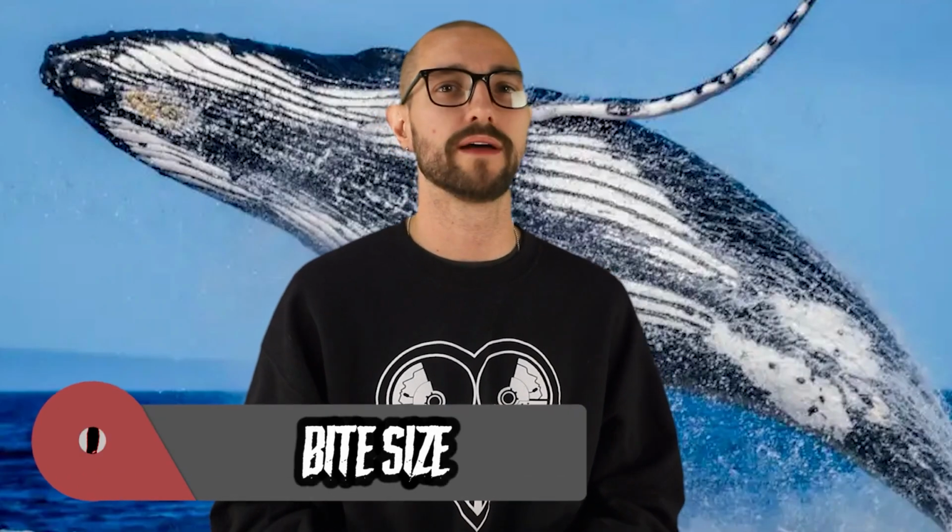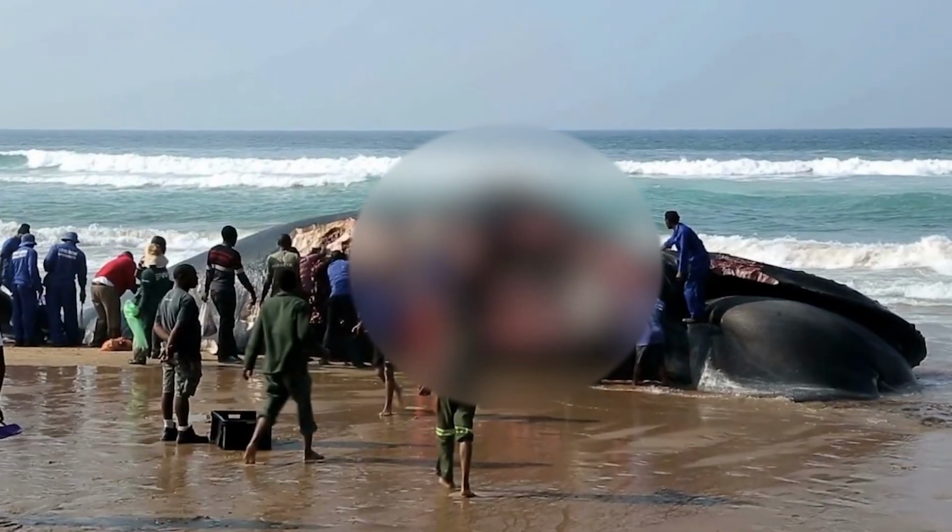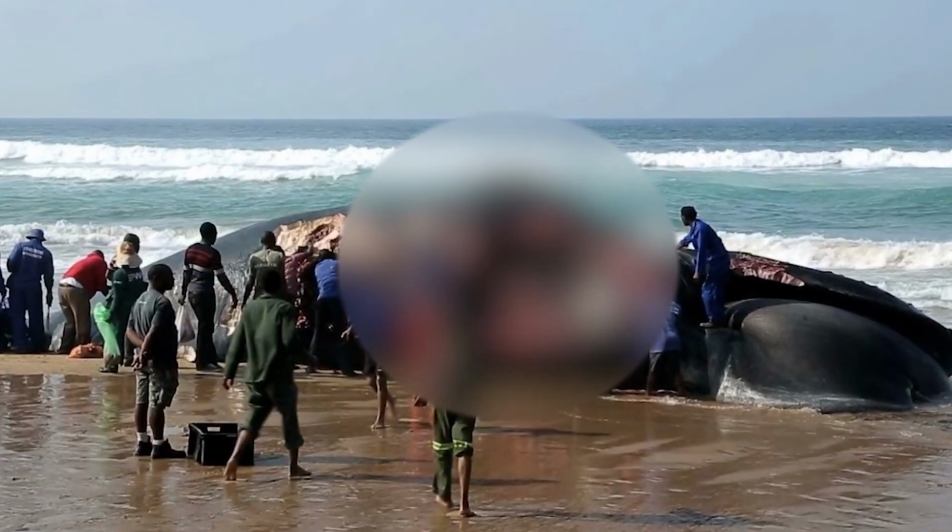And our number 1 spot, bite size. The blue whale is the largest living mammal on Earth, right? Well, apparently during the pandemic we found a massive blue whale in Maui, South Africa that had washed up on shore, and the weirdest part, it was bitten in half. Oh yeah, blue whales don't eat other blue whales. So what could have possibly bitten off more than it could chew?